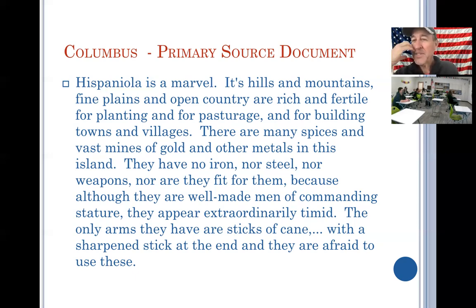Later, they would discover some mines and things like that. But when he got there, there were no vast mines of gold. There weren't any mines of gold at all. He's making it up. Many spices, maybe some peppers and a few things. They ground up whatever they could find and took them with them. And we know the modern hot chili peppers and all that kind of stuff come from the Americas. Maybe that's what he's referring to there.